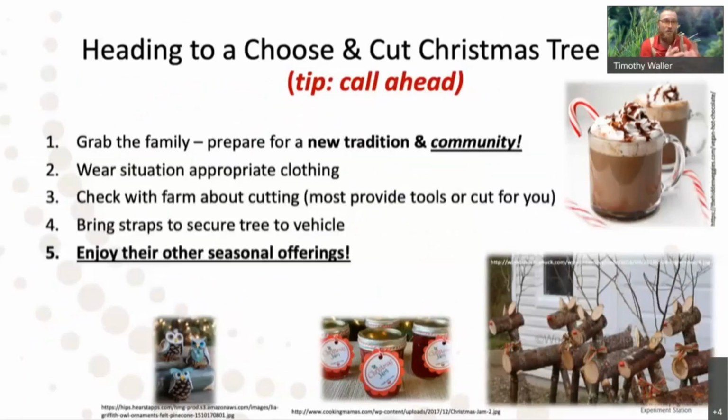All right, so we know what we're doing at home. We've got everything ready. We're getting ready to head out to the Christmas tree farm. Well, a great tip here is to call ahead and call around to multiple locations. Once you have a location situated, grab the family and prepare to start a new tradition or to continue on an established tradition, because in this process of visiting local operations, you really become part of a community.